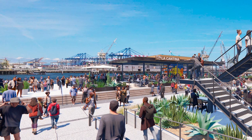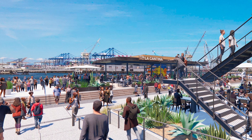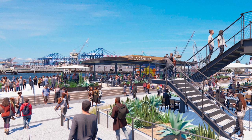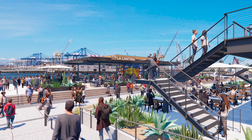And the goal here is to create something a little more honest and a little more of San Pedro. So rather than trying to import something from the East Coast, why don't we look at the actual area around us and what makes the site so beautiful and unique? We'll talk about that in some of the other parts of our conversation, but it's not a whaling village. It's not a fishing village. It's a working port, and that should be the basis of whatever happens on the site.